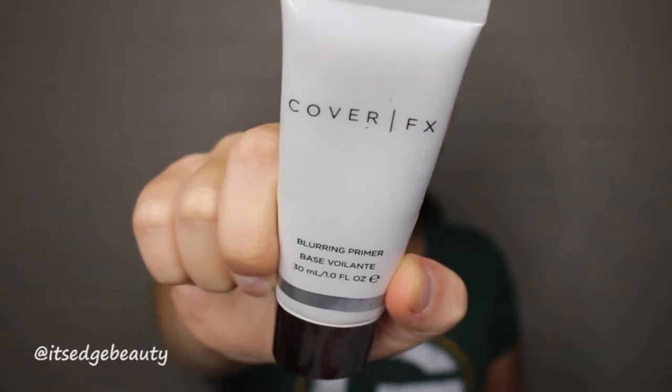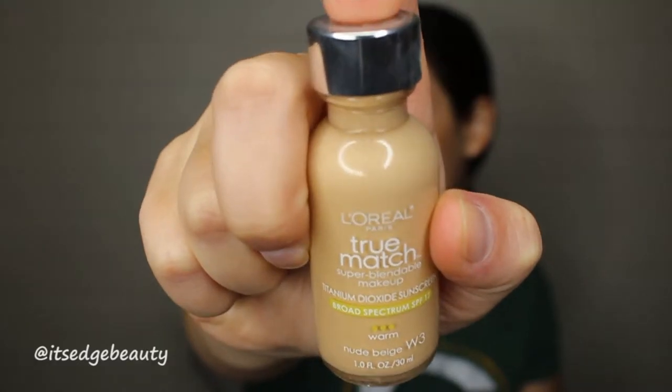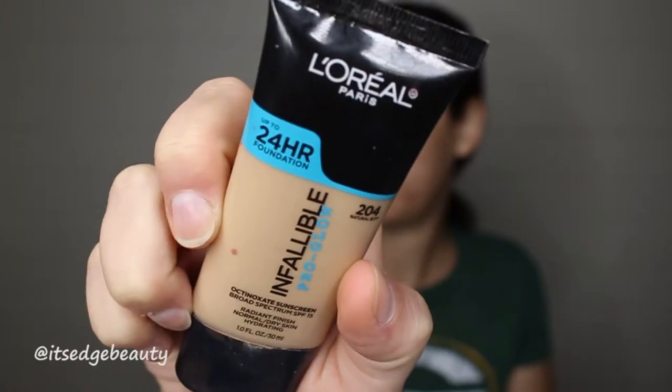I'm going to fill in my pores with the CoverFX Blurring Primer, and I'm going to be putting that in my T-zone. For foundation, I'm going to try out the foundation brush from Luxie. I am going to be mixing my L'Oreal True Match foundation in Nude Beige W3 with my L'Oreal Infallible Pro Glow in Natural Buff 204. I'm just going to mix that on the back of my hand, and we're going to hope that that color matches.